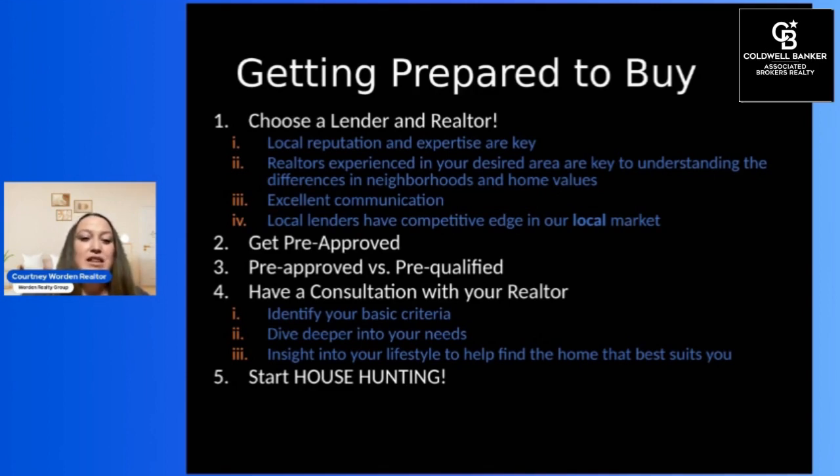You want to speak with a lender and get pre-approved. Pre-approved versus pre-qualified: pre-approved is better than pre-qualified. With pre-approval, they are going to take all your W-2s, bank statements, all the things up front. They're going to dive in and really make sure you are approved for that loan. Pre-qualified is just talking to a lender, doing the qualifications, asking questions. They're not running your bank statements, and they're not doing all your W-2s up front. They're going to ask you the questions, but they're not verifying it.